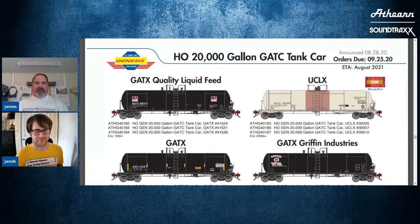And since they are Genesis, you don't really get to appreciate a tank car until you see one of these Genesis cars up close. There's so much to them. It's easy enough to say, well, it's a cylindrical body with some trucks, but it's not quite that simple. There's a lot of detail that goes into them for sure.